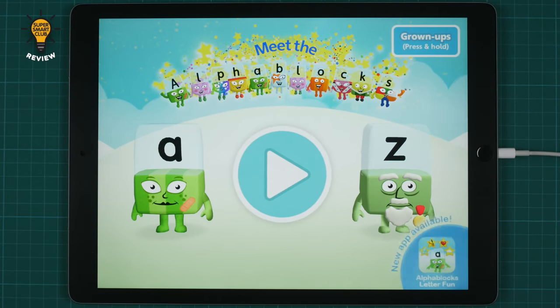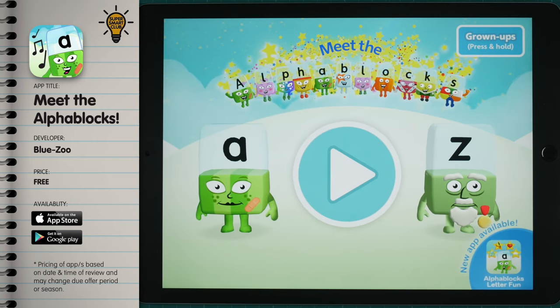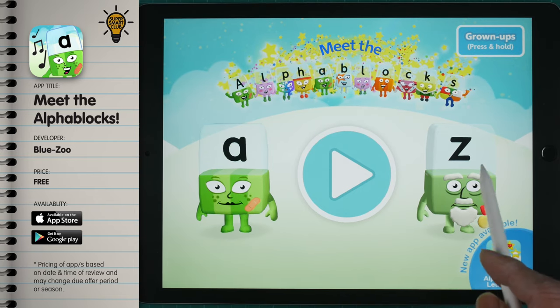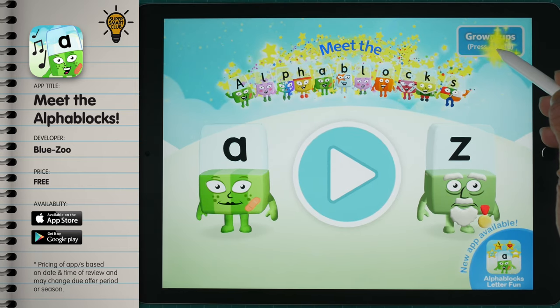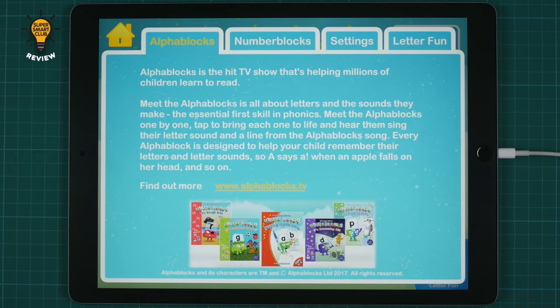Let's meet the Alphablocks. In today's video, we will be taking a closer look at Meet the Alphablocks by Bluezoo, the same developer behind the ever-popular Numberblocks. Meet the Alphablocks is a simple interactive sing-along alphabet flashcards for little ones. As the app title suggests, it is also a fun way for kids to get introduced to not just letters, but also the entertaining Alphablocks.